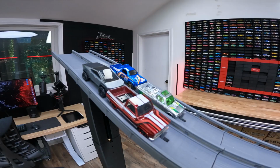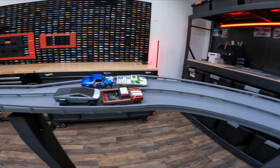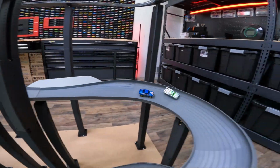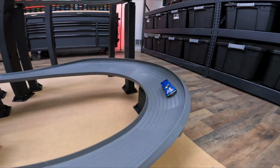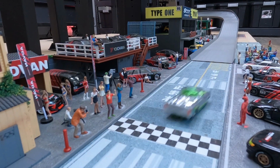They head back to the grid, rotate one position clockwise, and they're out of there. This time the Chevy Love is in the pole position, the Chevy Silverado to his right. The Love couldn't handle the pressure, and the Brat takes the win in race number 2.